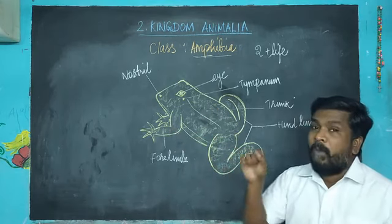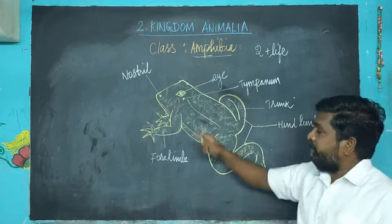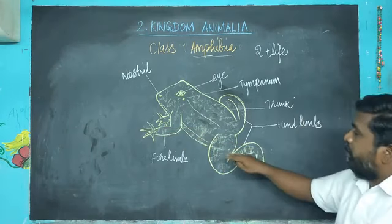There are two pairs of limbs, forelimbs and hind limbs. Forelimbs are always smaller in the frogs, though not in all the amphibians. Forelimbs are smaller, hind limbs are larger.